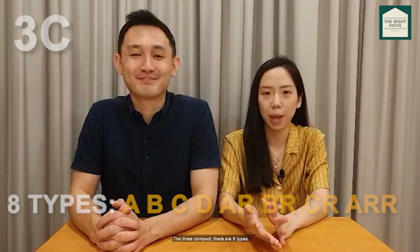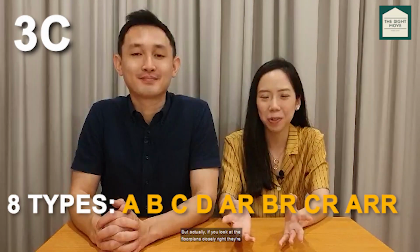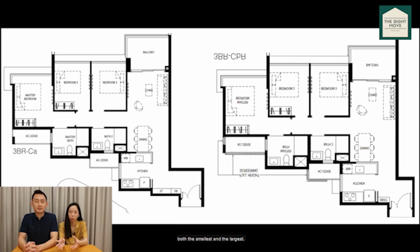For the 3 compact, there are 8 types, but actually if you look at the floor plans closely, they're more or less all the same, mirroring one another. The difference really is the facing and the length of the walkway. So the sizes range from 84 to 90 square meters. We are showing you both the smallest and the largest, so everything in between is really just how long or how short the entrance walkway is.